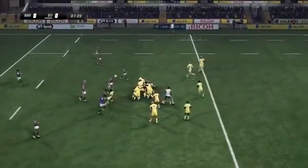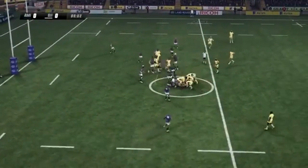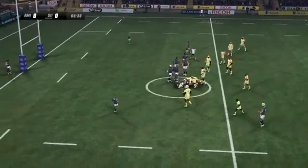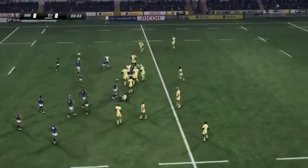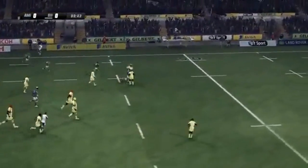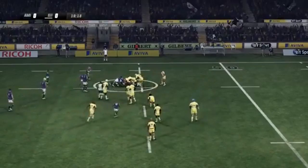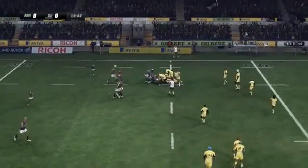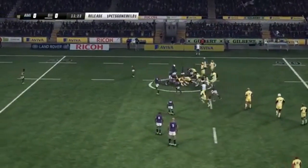The number 8 with a pass. And he runs into some effective defence. They're getting some momentum from that phase play. And it looks like it might be a turnover. Now it's been picked up and probes the defence. The open side flanker on a long run. Turnover. Did well to create the turnover.